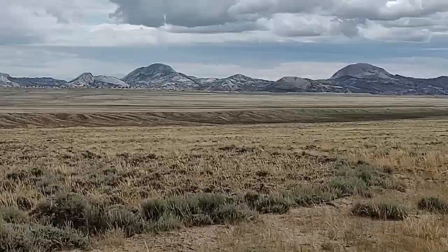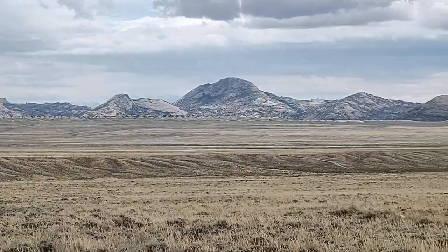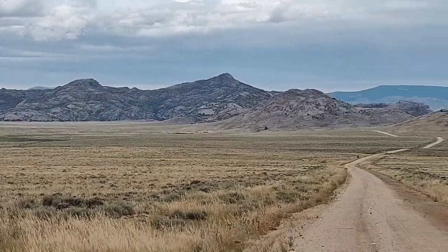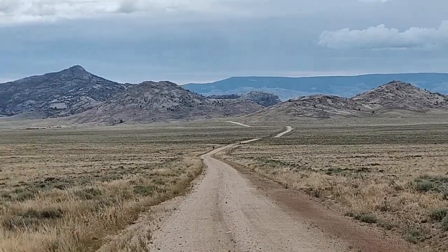So I'll leave you with a view of the Granite Mountains over there. That's actually their name, as well as being made of granite. They are the Granite Mountains.